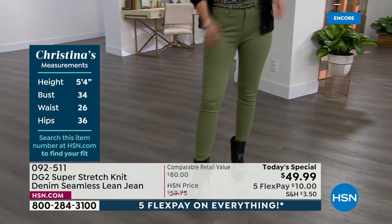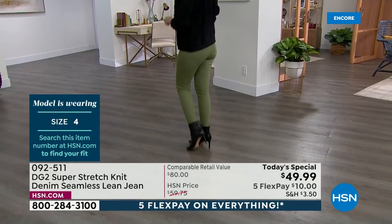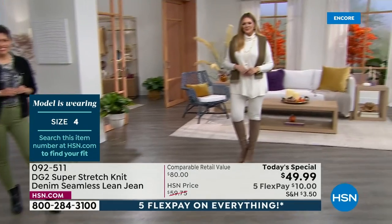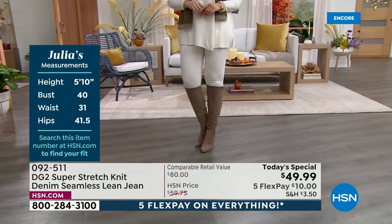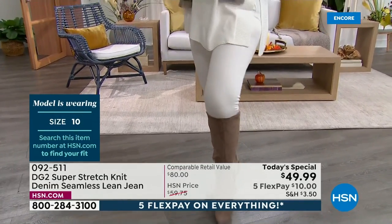And Christina's 5'4", 34 in the bust, 26 in the waist, and 36 in the hips. And look at how adorable they are on Christina and that beautiful olive. And then Julia is my last model. She has on the ivory and she is basically a 5'10", 40 in the bust, 31 in the waist, 41 and a half in the hips. And these fit everybody perfectly. She has on the size 10 tall.